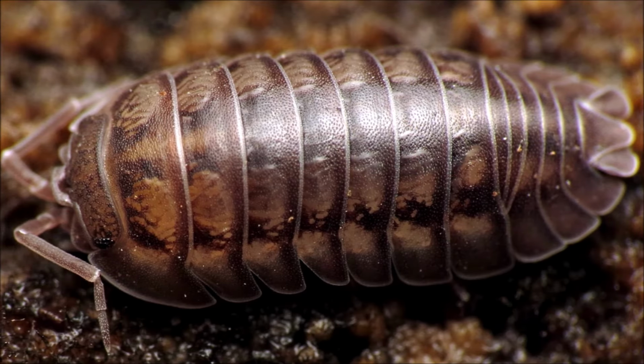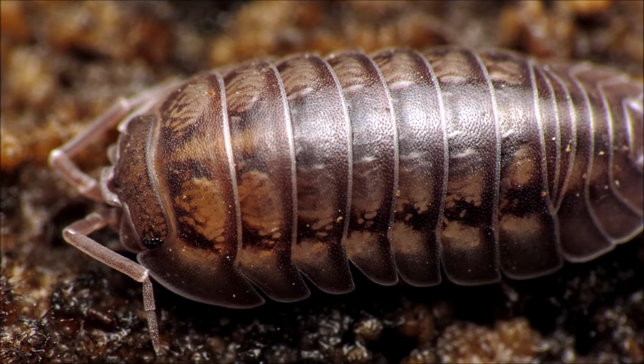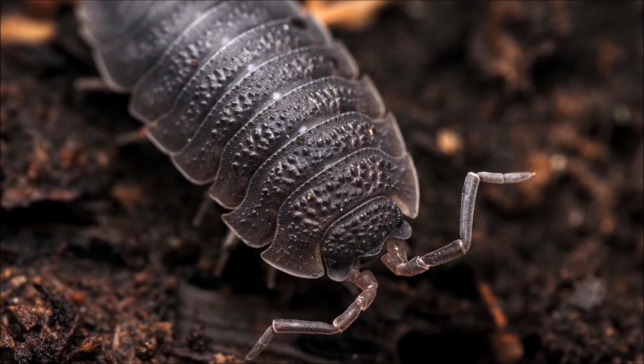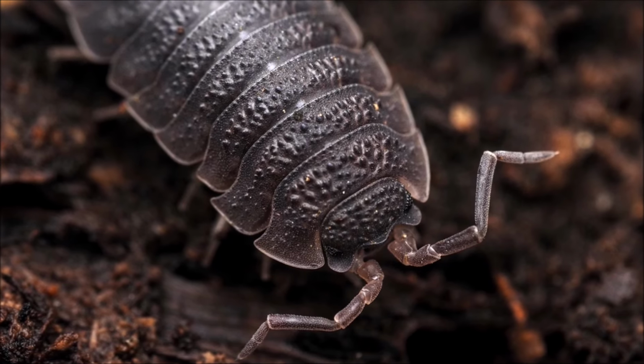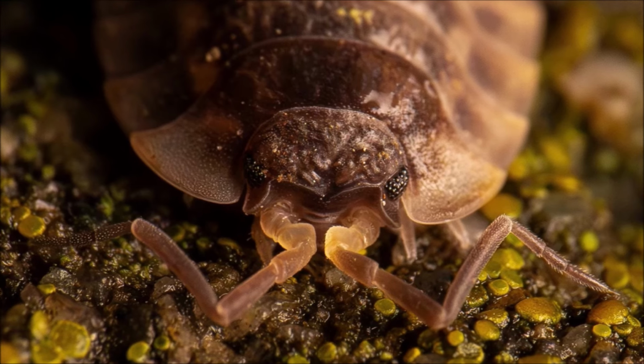Like other peracarids, females carry fertilized eggs in their marsupium, through which they provide developing embryos with water, oxygen and nutrients. The immature young hatch as mancae and receive further maternal care in some species. Juveniles then go through a series of molts before reaching maturity.